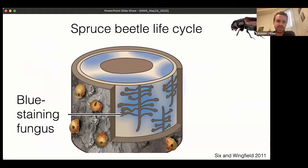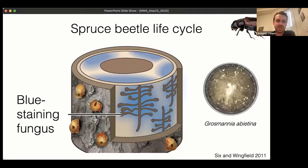And the beetles leave behind this blue stain fungus you can see here on the inner part of the tree. You can see these on a lot of the logs and tree stumps, for example, too. And so this blue staining fungus is what I was really interested in for part of my master's.